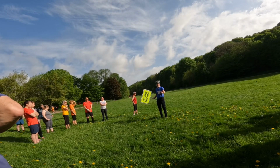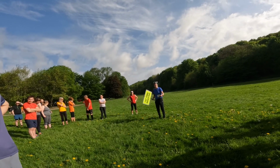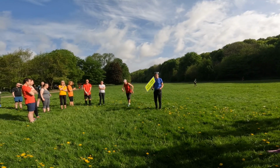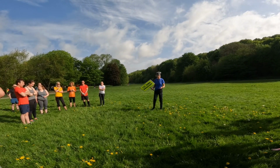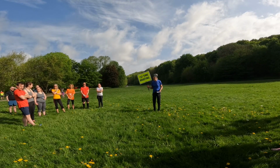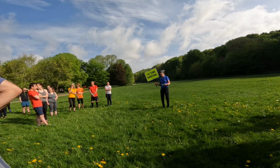It says explain barcode and finish. Right, so under 11s over there, are you? Under 11s? Yeah, so under 11s. Under 11, stick with a grown-up. And has anybody got a dog? One dog. Oh, under 11 and dog.